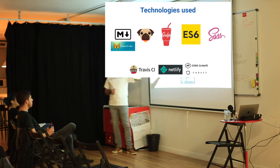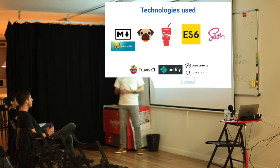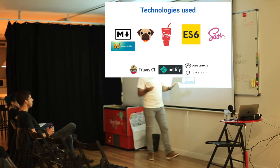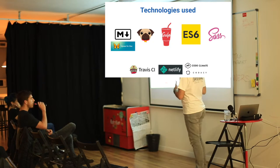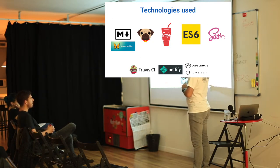Gulp? We have used it, but I don't really know what it does. Okay, it's a task manager. Gulp can help you automate a lot of tasks, for example image optimization, minification of files, this kind of stuff. ES6, so JavaScript. Sass, you know Sass too. So they're not big technologies, but enough to build what you saw. And I use these tools too. Do you know what they are?